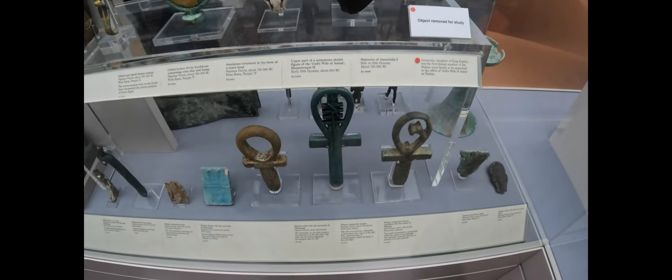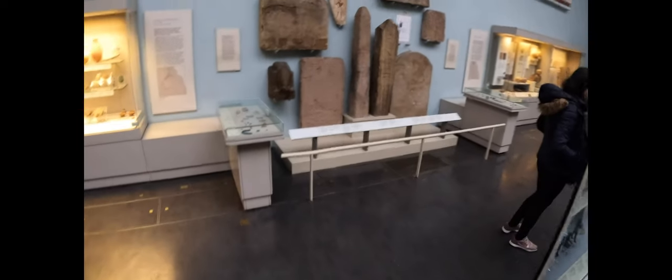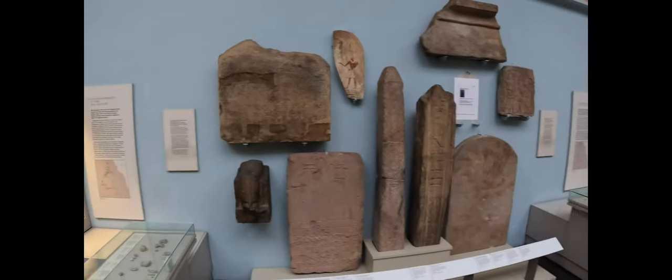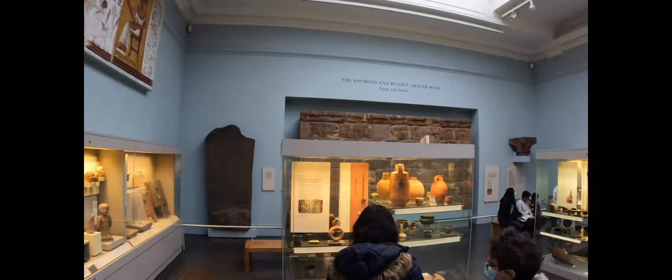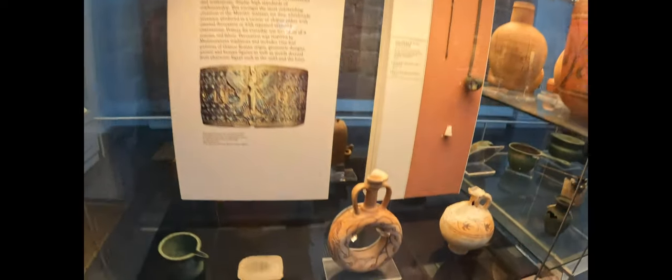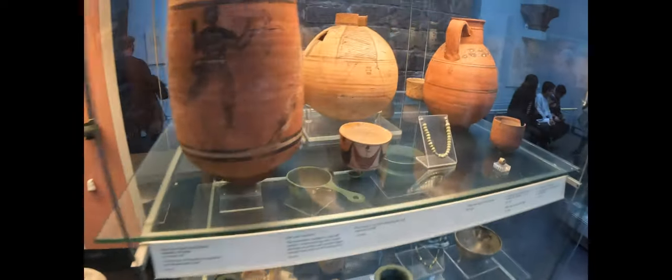Oh, amulets. Oh, there's amulets. Oh, look at that guy, he's fascinating. It's absolutely massive here, so many things. You can spend hours looking at it all, basically. Can't understand what it all is. Egypt and Sudan, this is. All these crazy things. These little sort of jugs or vases.